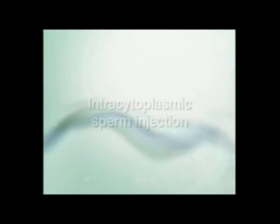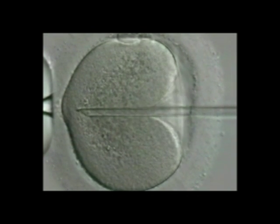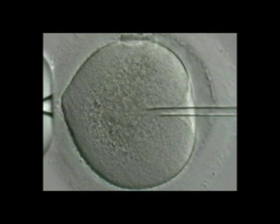An intracytoplasmic sperm injection, or ICSI, consists of inserting a live sperm into the cytoplasm of the oocyte. At present, this particular technique is used regularly when attempting to ensure fertilization.